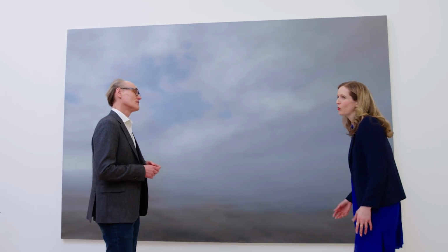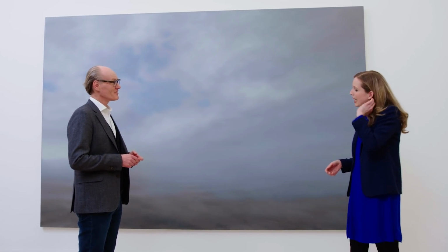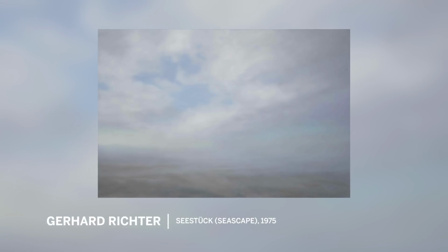I think it was their way of thinking through what painting might be in this post-war moment. We've just been talking about Polke's experiment with materials and his sense of play and alchemy within the studio. And here we have such a different kind of image, Richter's seascape, in which it seems to be all about photorealism. What can we trust? Where is veracity? Is this an authentic image for us to lay our eyes on?